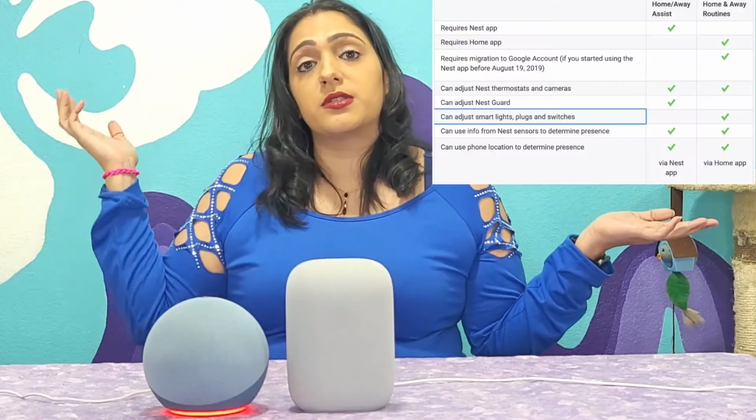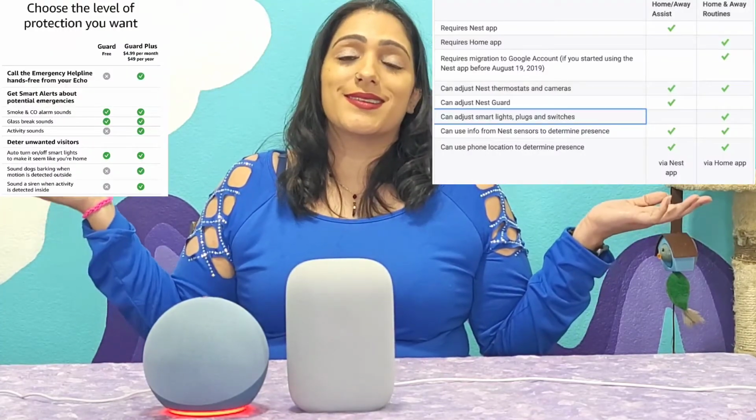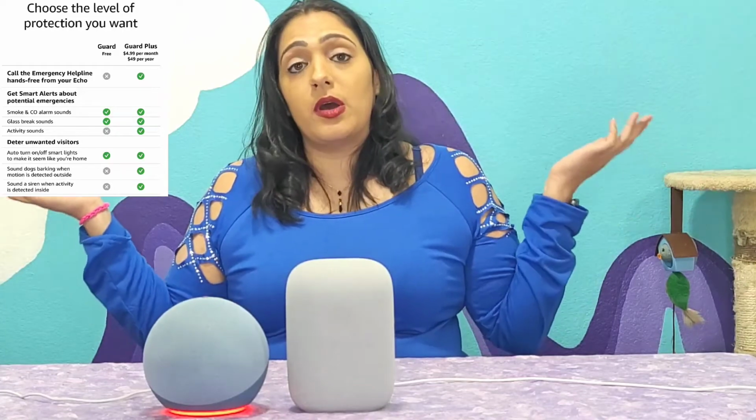So this is a comparison of the Nest Aware versus Amazon Alexa Guard, so that you can determine which one's best for you, whether you travel a lot or you just want that peace of mind, and whether you want the paid version versus the free version. It also depends on if you have cameras and things like that. Of course, the more network that you have developed is going to affect the cost of the services that you use. I think I've covered everything.